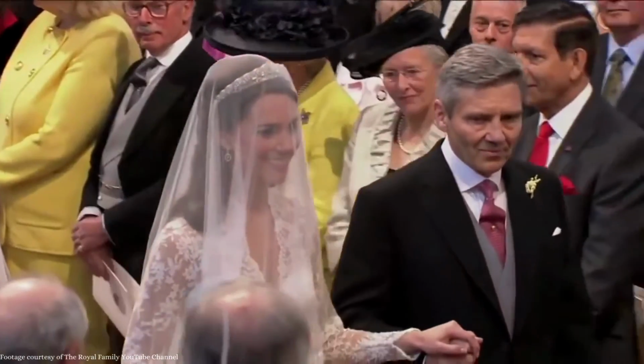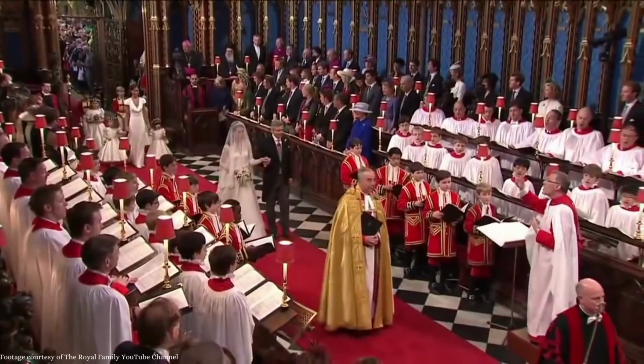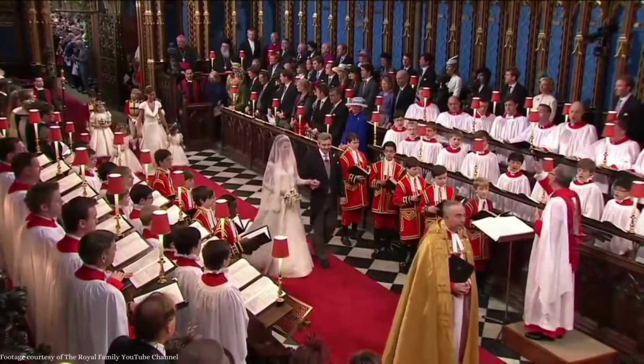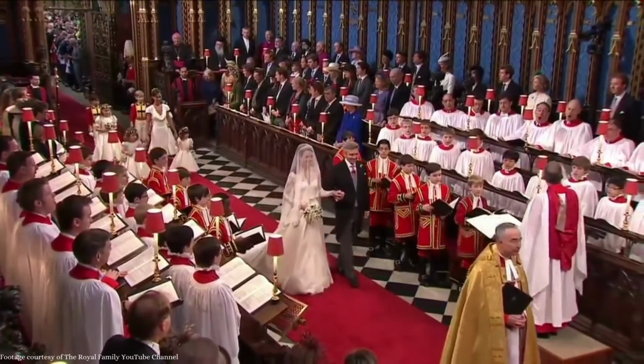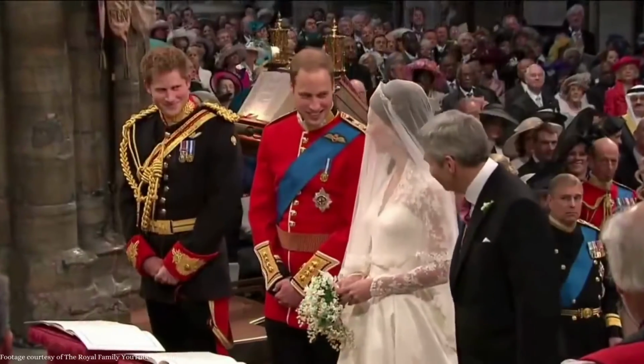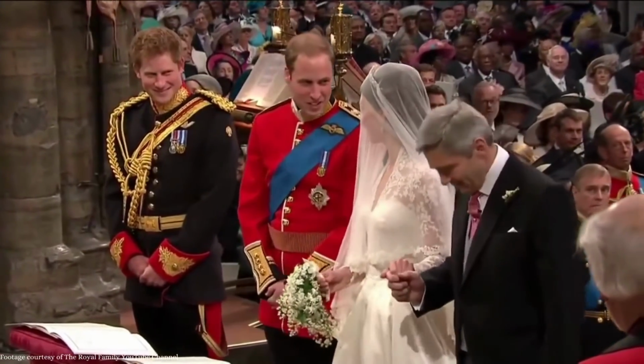The bodice of the gown was padded at the hips and narrowed at the waist, giving a nod to the traditional Victorian art of corsetry. And the dress was also complete with 58 buttons covered in gazelle and organza. She then completed the look with her something borrowed, which was the Queen's Cartier halo tiara.